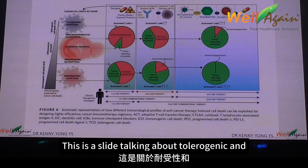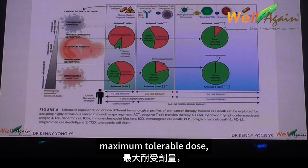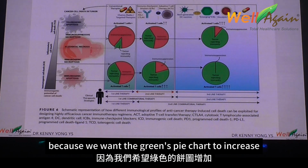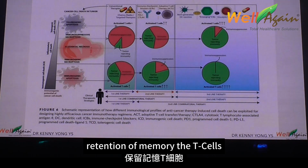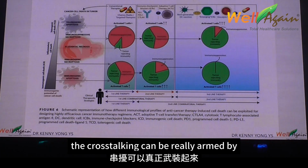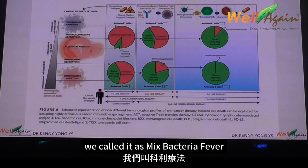So this is a slide talking about tolerogenic cell death and immunogenic cell death. Often we focus on high dose, maximum tolerable dose, versus the low and medium, moderately adaptive dose. I think the adaptive dose is wonderful because we want the green pie to increase. Tumor rejecting immunity is lifelong. Retention of memory. The T will go and eat and then present to the B. The innate talks to the adaptive, and then cross-talking. The cross-talking can be really armed up by this MBF. They call it the mixed bacterial fever, from William Bradley Coley.